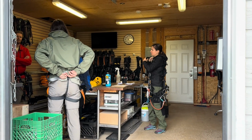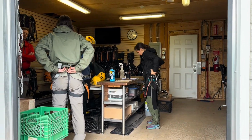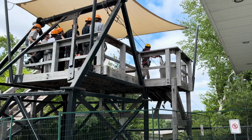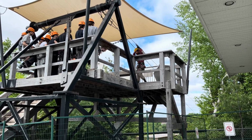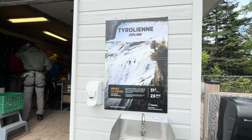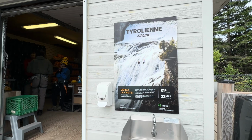So it looks like you can zip line across this fall. Let's go check it out. Now that looks like fun. Whoa! Isn't that cool? $31 to zip line across the falls.